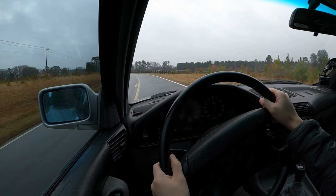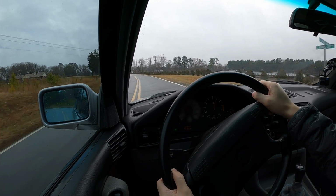Wow, the throw of this throttle pedal feels like it's a mile long.